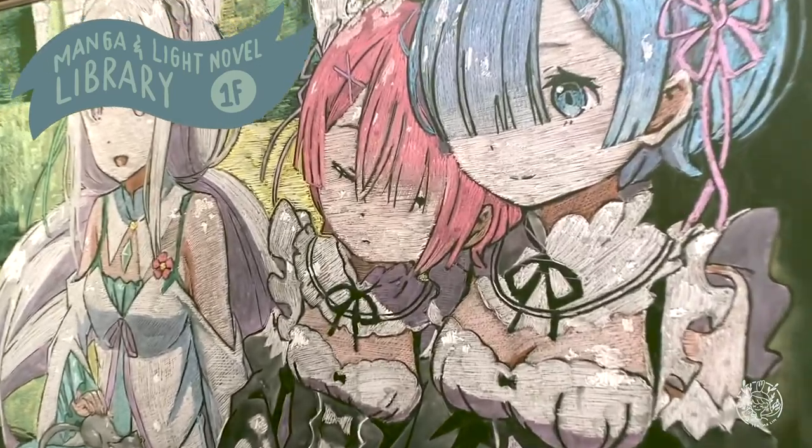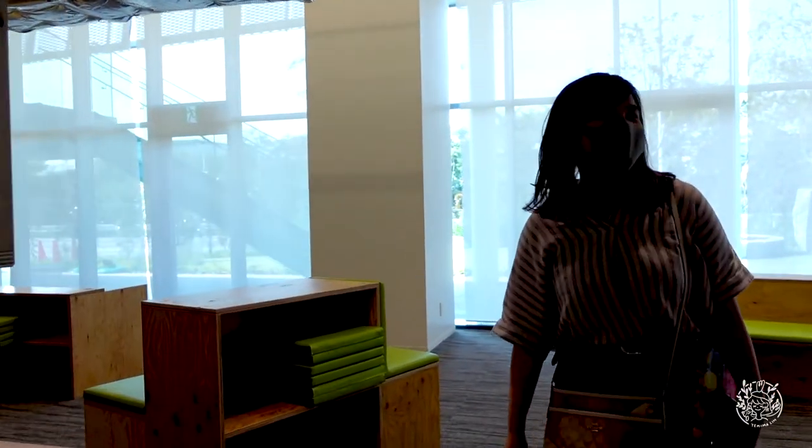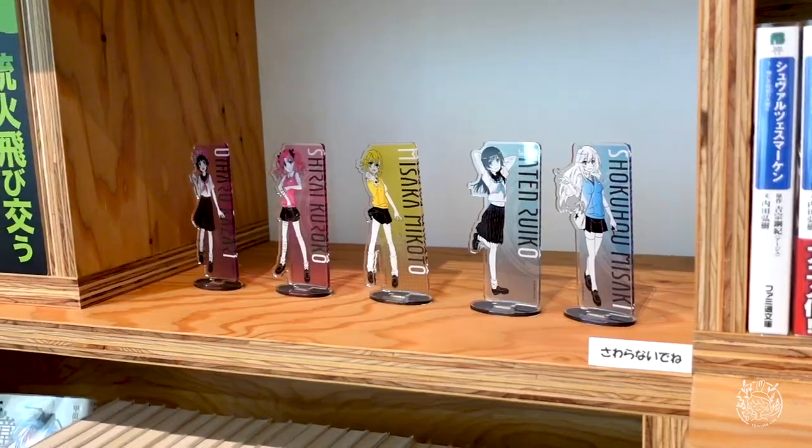There are only two exhibition stops that you can visit, meaning you can visit the museum's extensive library filled with 25,000 books published by Kadokawa. The publishing house is known for manga and novels.